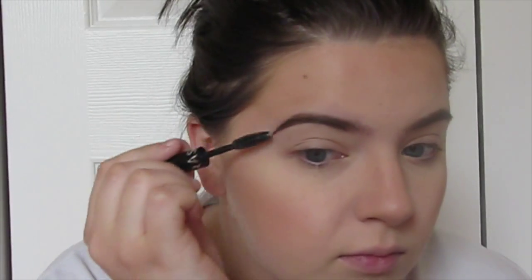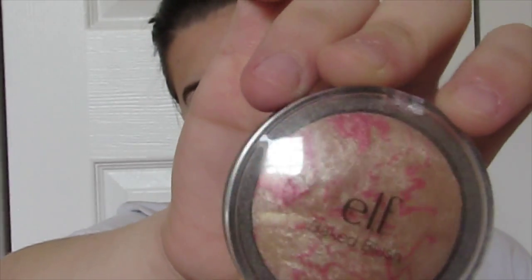You definitely don't have to do this. It's just an extra step that I do kind of out of habit. But it definitely can help keep it just a little bit longer. I have no problems with this staying all day. Looks gorgeous. It does not fade away. It stays put, and it's a little more glamorous if you guys like some glamorous brows.